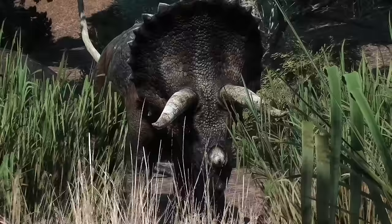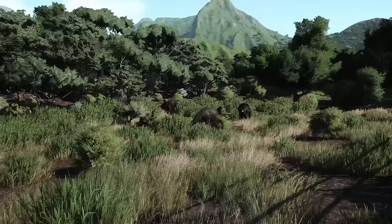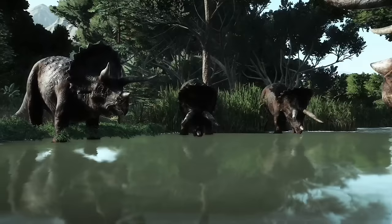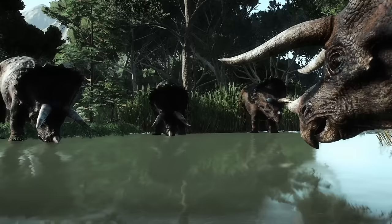Triceratops is a large ceratopsian, that is, a horned and frilled herbivorous dinosaur that lived in the late Cretaceous period, 68 to 65 million years ago, in North America. It filled an ecological niche similar to today's bison or American buffalo, roaming the grasslands in massive herds.